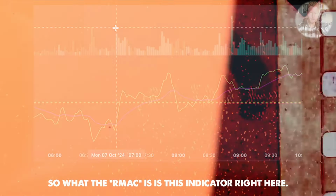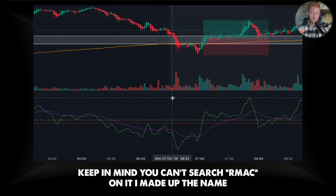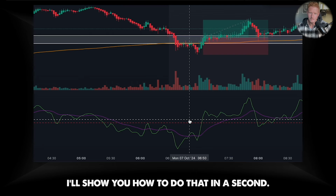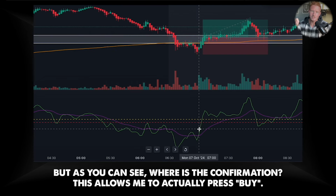Okay, so what the RMAC is, this indicator right here. Keep in mind, you can't search RMAC on it. I made up the name and you have to combine these indicators together to get it. There's no one indicator you can just import. I'll show you how to do that in a second. But as you can see, where was the confirmation? This allows me to actually press buy.